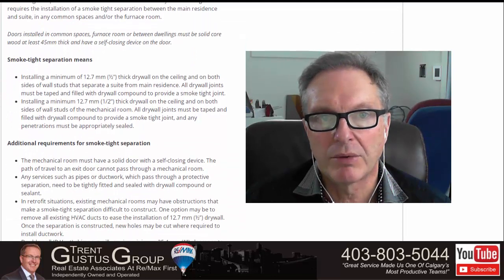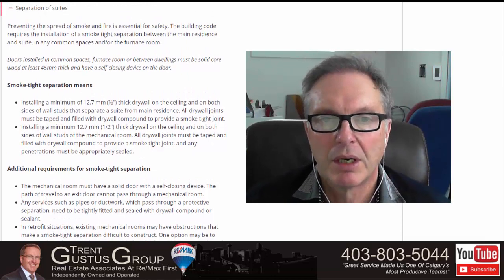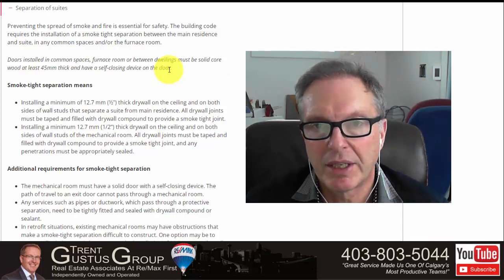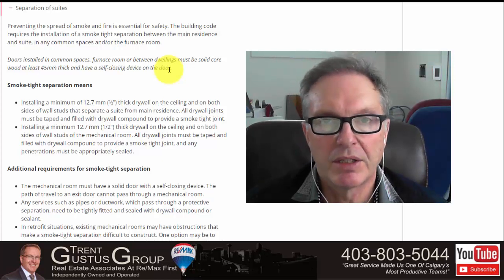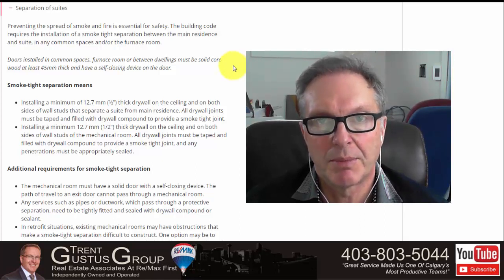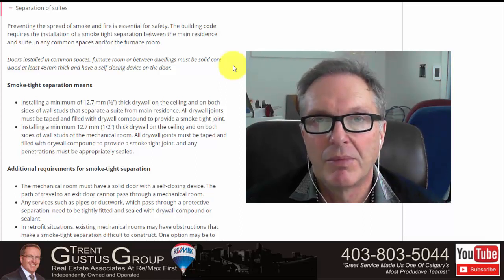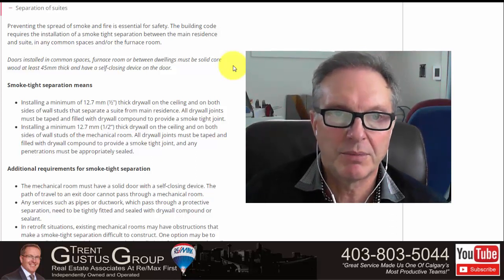Now, separation of suites. This was a big discussion I had with them at the city, and it was basically about what smoke type separation they want. Don't ask me why, because my concern as an agent is that anything that would be acceptable for an owner to have a child or anybody sleeping in the basement should be acceptable for a tenant. But for some reason, the city wants it to be over the top to be a legal suite.